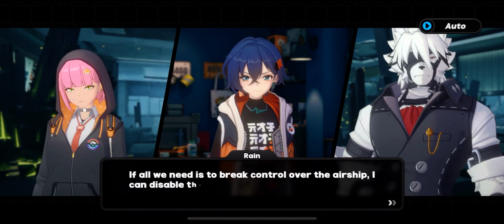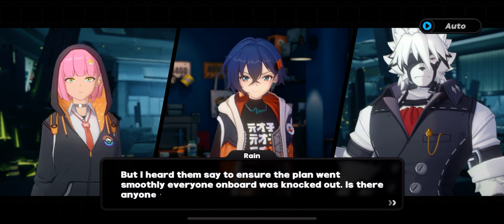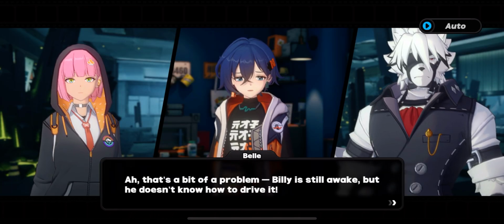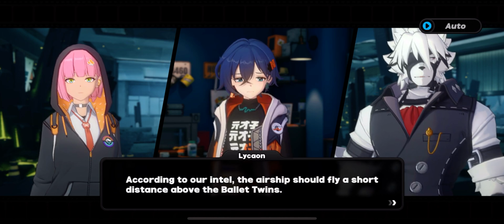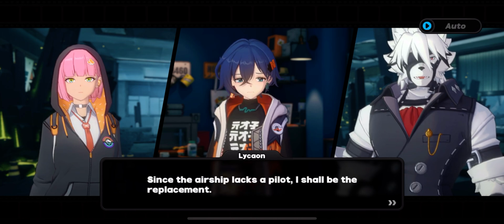If all we need is to break control over the airship, I can disable the jamming equipment as soon as we reach the rooftop. But I heard them say to ensure the plan went smoothly, everyone on board was knocked out. Is there anyone left to steer it out of the hollow? That's a bit of a problem. Billy is still awake, but he doesn't know how to drive it. Rain being able to free the airship is already sufficient. Please leave the rest to Victoria housekeeping. According to our intel, the airship should fly a short distance above the Ballet Twins. Since the airship lacks a pilot, I shall be the replacement.